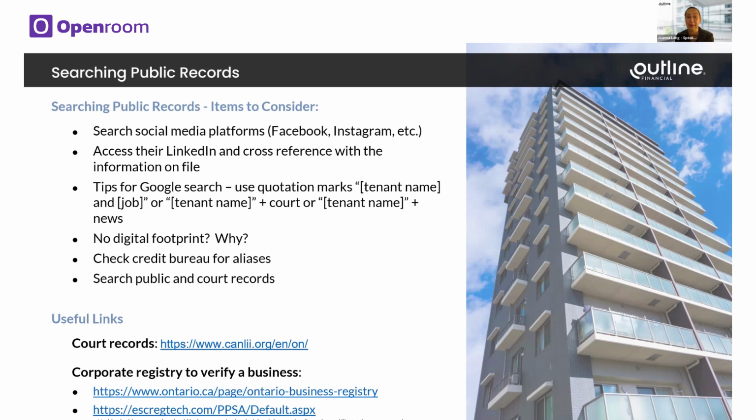Google search fields, basic things. You can put the tenant's name in quotation marks and job and see what comes out, or the word court. Or you can go to Openroom and look at court records in more detail. You can really search a lot of information and see what kind of stuff is popping up. You can also look at their credit bureau and see if they have any aliases, any other assumed names, so you can search those as well.